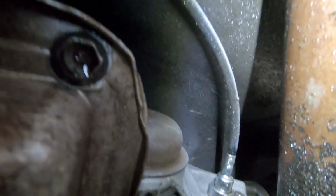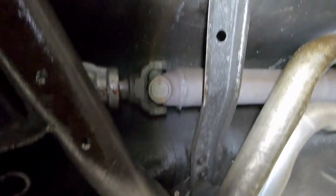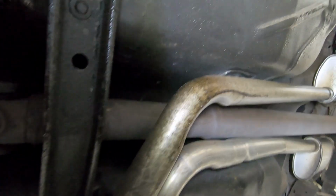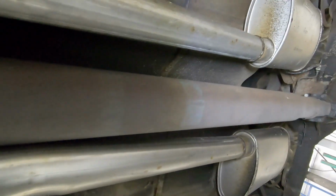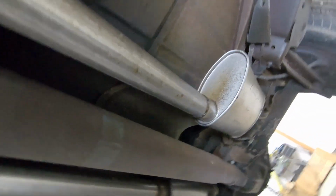Transmission itself is nice and clean. It's been out of here. Looks like a new cable put on it. The cable's been painted white, it looks like. That's weird. Moving back here a little bit. Yeah, the exhaust is covered in oil. The drive shaft is right up against the exhaust. That's with the rear end at full droop.